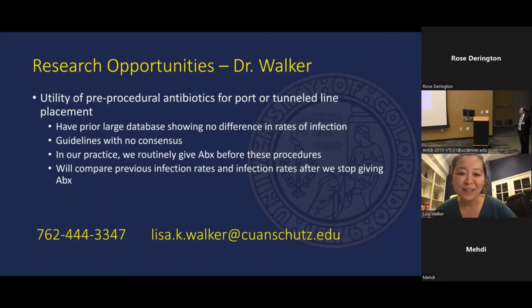So for my first project, it's about port placement and tunnel line placement. The guidelines have no consensus on whether we give antibiotics before or not, and currently we give antibiotics before all ports and all tunnel lines. I already have a prior large database, about 100,000 patients, that shows no difference in infection. But it's not really patient-level data, and it's not single institution, so I thought it'd be a good opportunity to start that here.